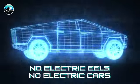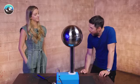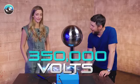Okay, so the eel, we couldn't measure the first shock, but we know they can be up to like 860 volts. How many volts was this? This is about 350,000. A what? 350,000 volts. How am I standing here?